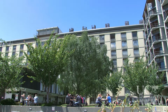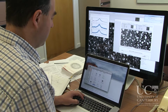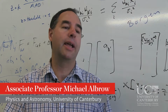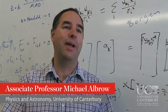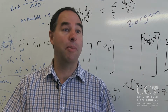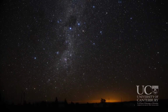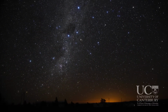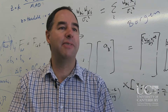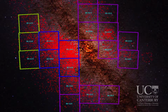My research is primarily involved with finding planets around other stars in our galaxy, and the big questions that we're trying to answer are things like how many planets there are around different stars in our galaxy, whether all stars have planets or not many do, the type of planets, whether they're small planets like Mercury or Earth, or whether they're large planets like Jupiter, Uranus, Neptune, and where those planets are found in relation to their parent stars, whether they're very close in, like Mercury.